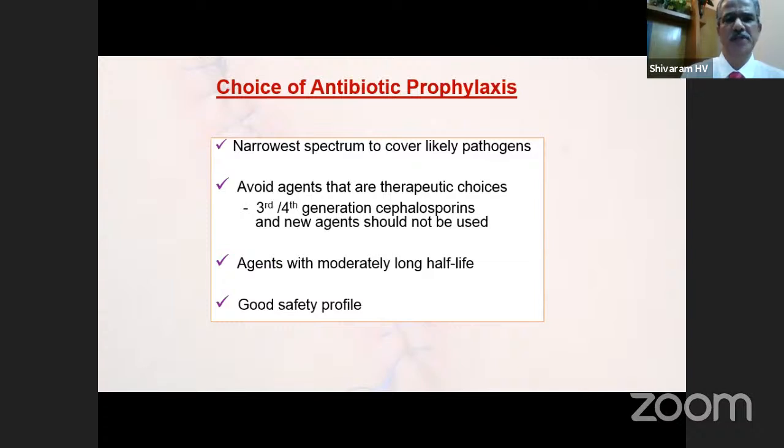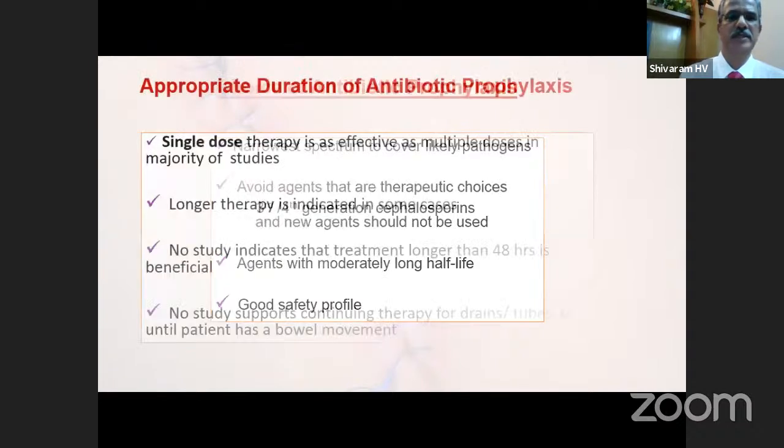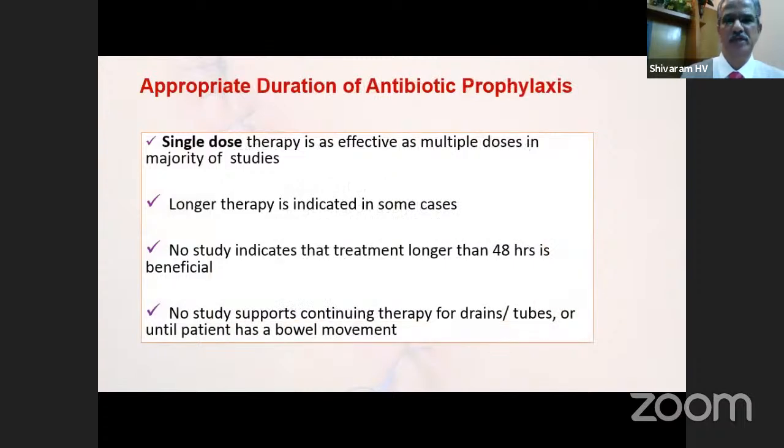So how do we choose the antibiotic for the particular surgery? It should be of the narrowest spectrum to cover likely pathogens. We usually come to know this in each hospital from the microbiologist or the hospital policy. Avoid the high-end or therapeutic antibiotics; there is no need to give third or fourth generation cephalosporins. They should have a moderately long half-life and a good safety profile. Cefuroxime is a good choice of antibiotic for most of our surgeries. And duration. So what is the duration?